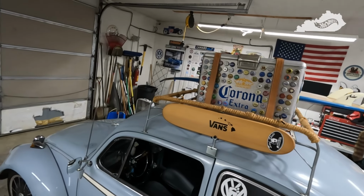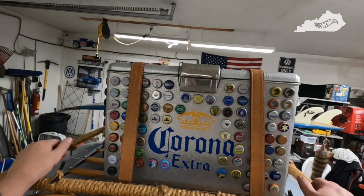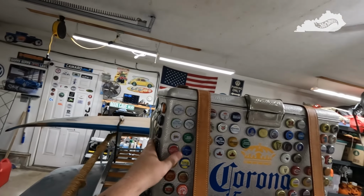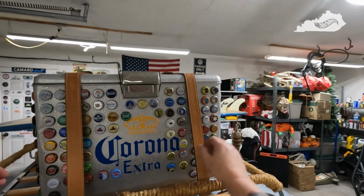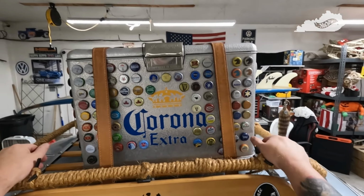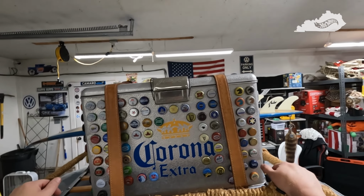I've had a lot of people ask about the cooler. It's a J.C. Higgins cooler from the 60s. People wanted to know if these are all beer bottle caps. No, I didn't drink all of the beer. A lot of them were donated. A lot of friends gave them to me, and some of them are mine. But it's a great cooler.